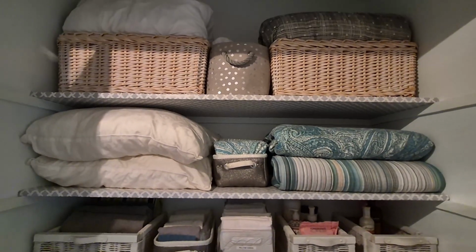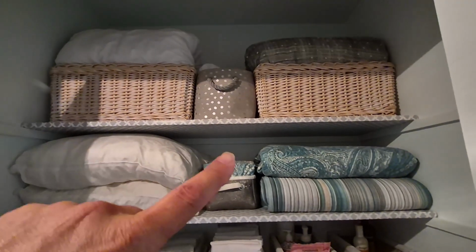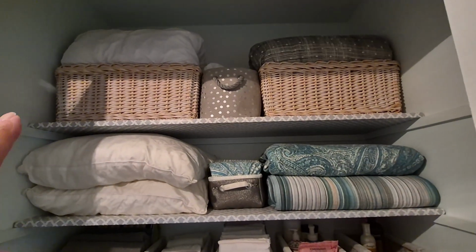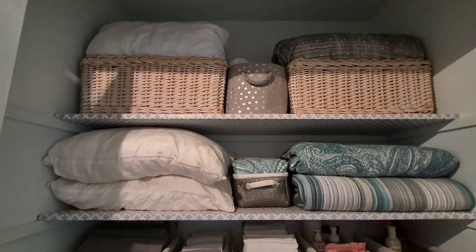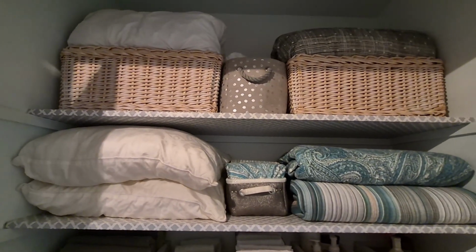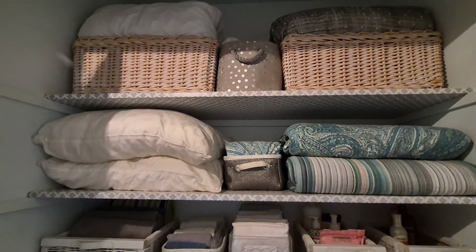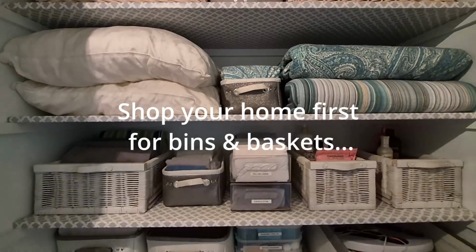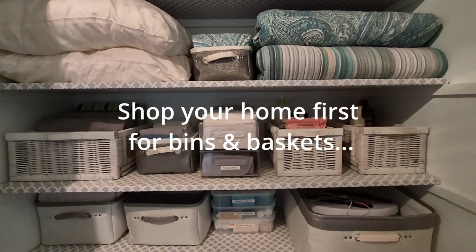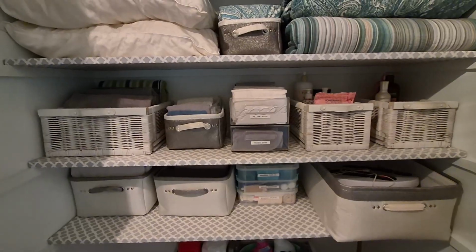So I've got a mix of baskets. The 2 big ones at the top that have the comforters in have kind of a whitewash on them. So they're a little bit oddball, but they're such a great size. I never wanted to get rid of them. I've had them like forever. Definitely shop your home first for bins or baskets that you have. If you've got some already that are coordinating, great. I don't want you to think you have to go and spend a lot of money.